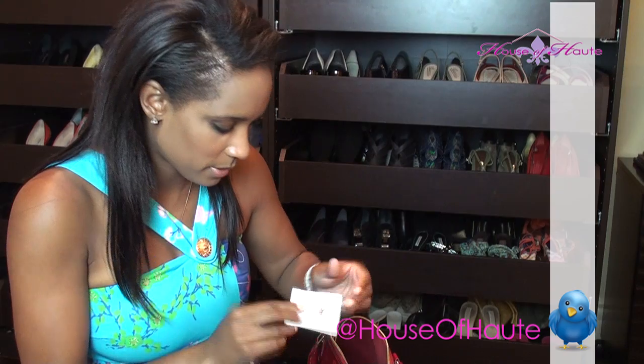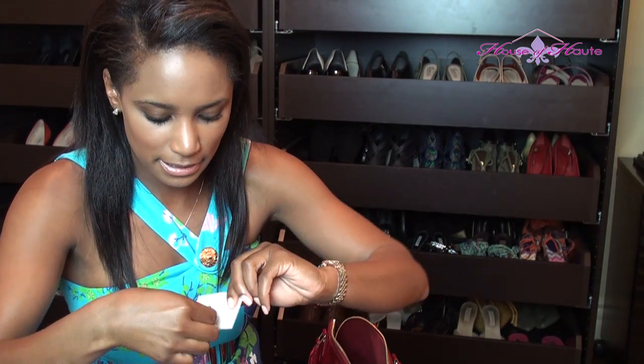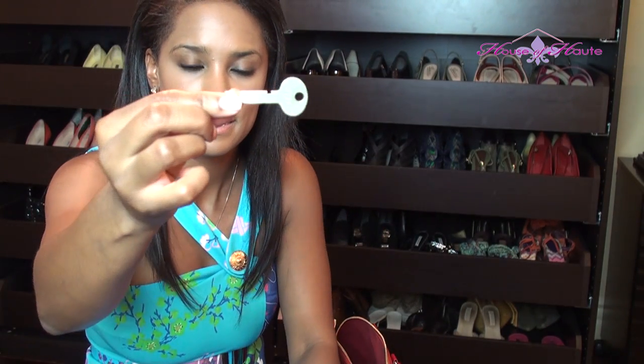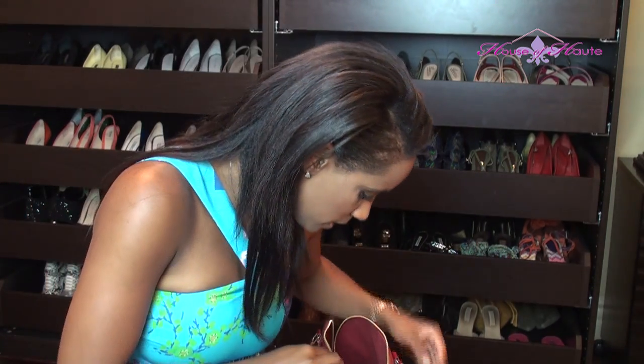Speaking of things that won't be making it back in my purse, I don't know why this is in here. This is a safe deposit key. Actually, it goes to my safe deposit box. This will not be going back in my purse. I don't even know why this is in my bag to begin with, to be honest.